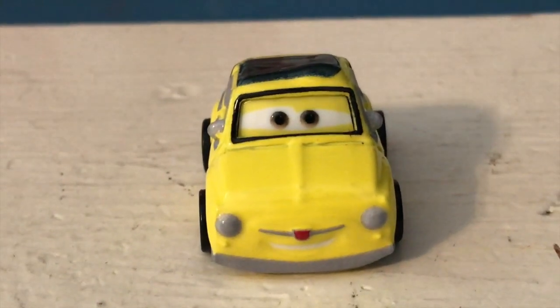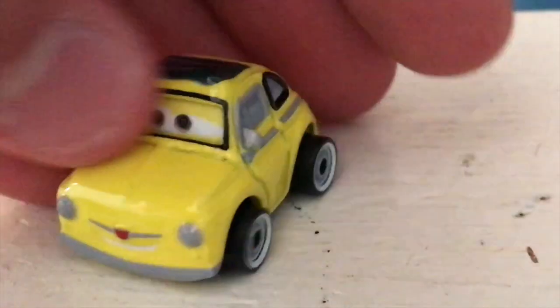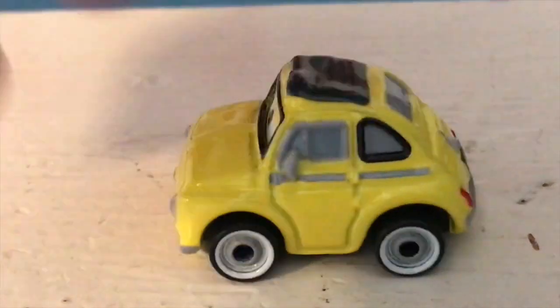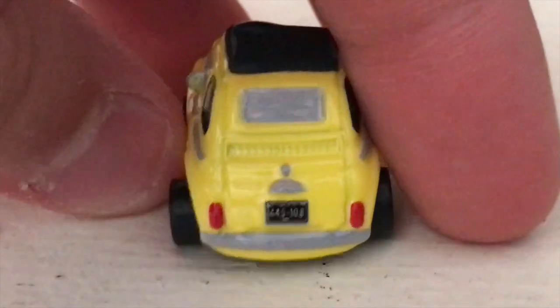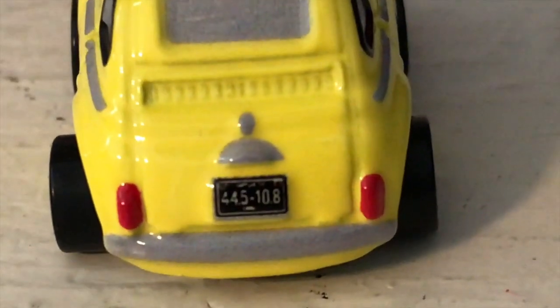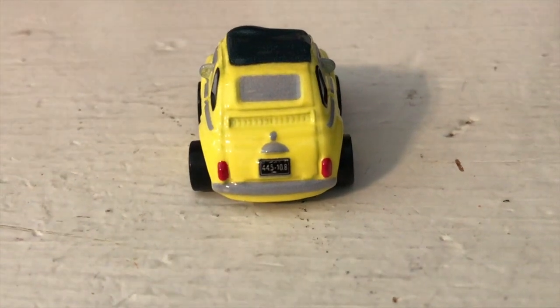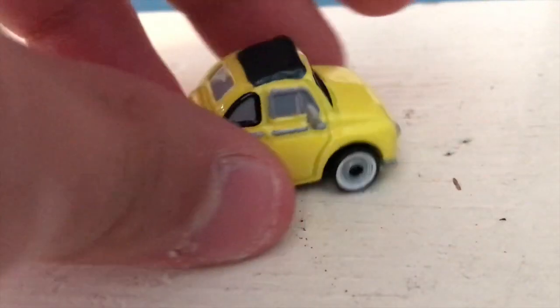Mini Luigi has always been pretty interesting to me. He's got this really thick outline around his eyes, which I'm not the biggest fan of. Got the little mustache logo there. So, look at the side. Of course, this sort of fake hair roof on top. Its license plate, 445-10.8, for the coordinates, I believe, to the Ferrari manufacturing plant in Italy. Always love that Easter egg.